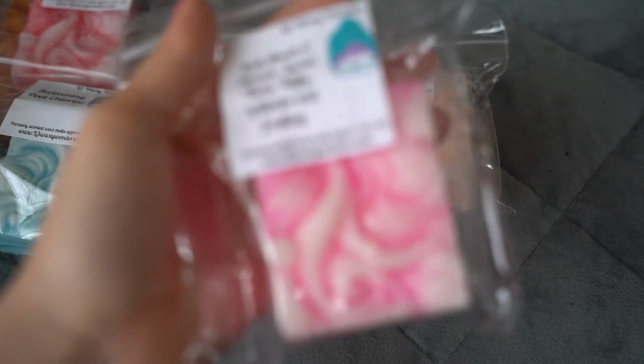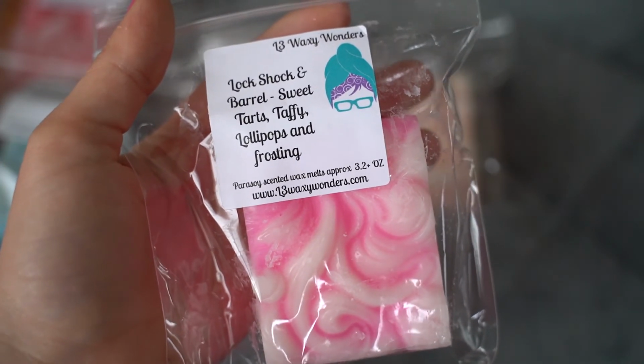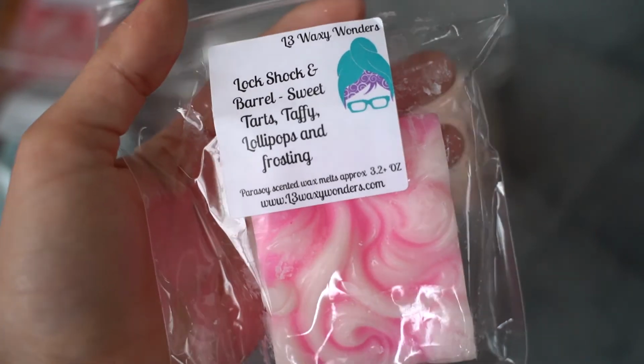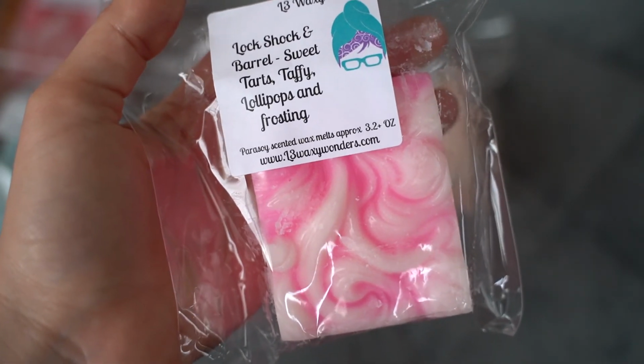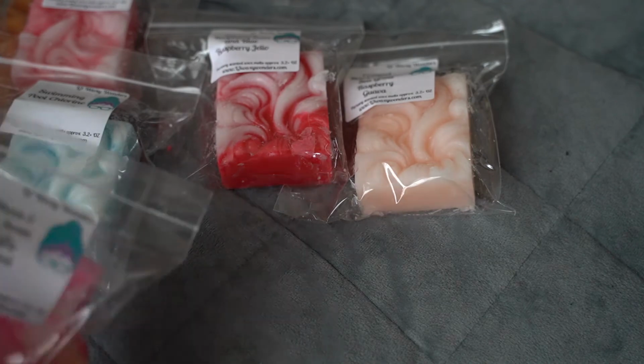which, like you guys just heard me say, I'm not the biggest fan of saltwater taffy. I'm not sure if this is saltwater taffy, but I can get a hint of that saltwater taffy scent in this, though it's not predominant. It's a really, really interesting one, and I'm very impressed.